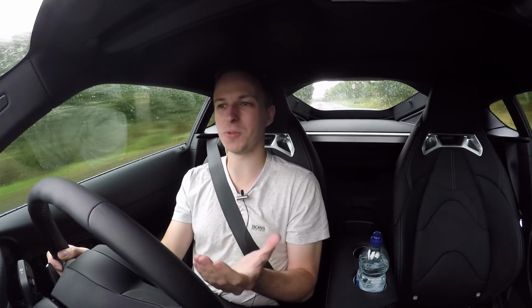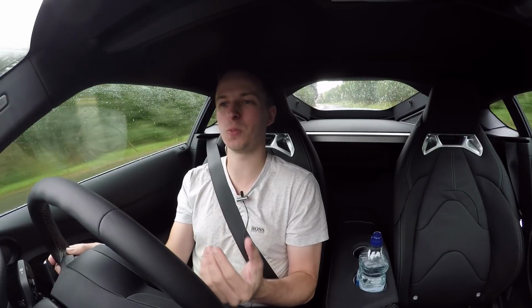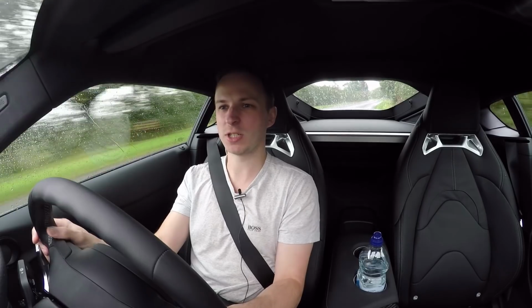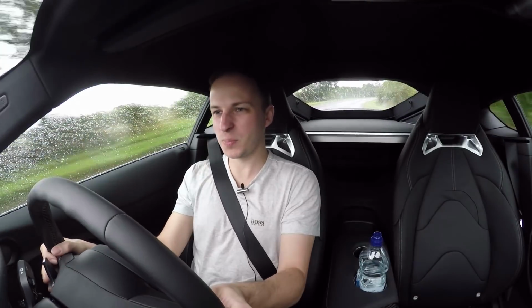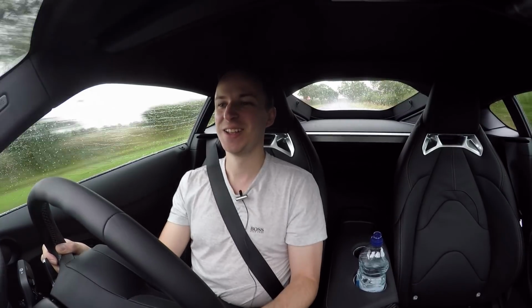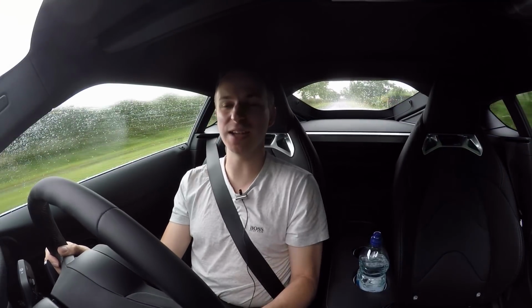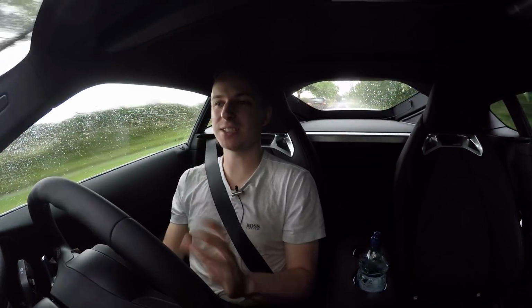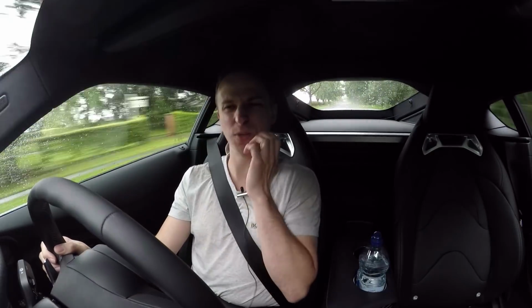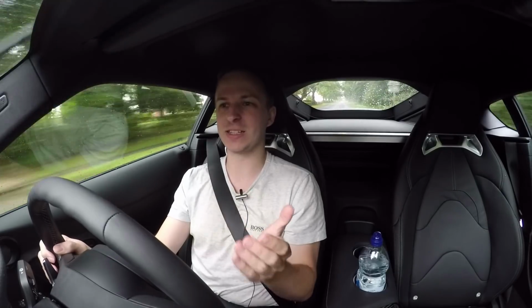Yeah, unpredictable isn't the right word. It just doesn't communicate what it's doing that well with the front end and the steering feel, which is odd. But it's fucking fast when you put your foot down, which we'll get onto in a minute. But yeah, it's really fast. So yeah, steering is definitely a gripe. Too quick and just a little bit unintuitive when it feels like it might slide and then it doesn't.